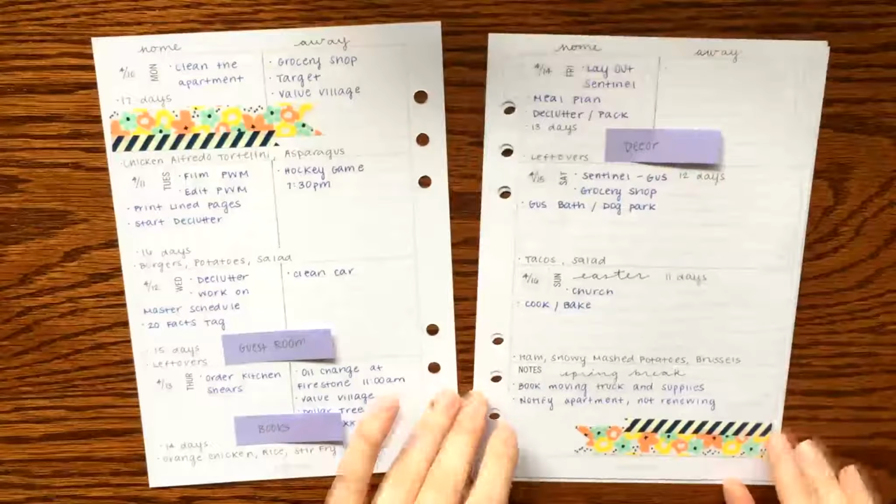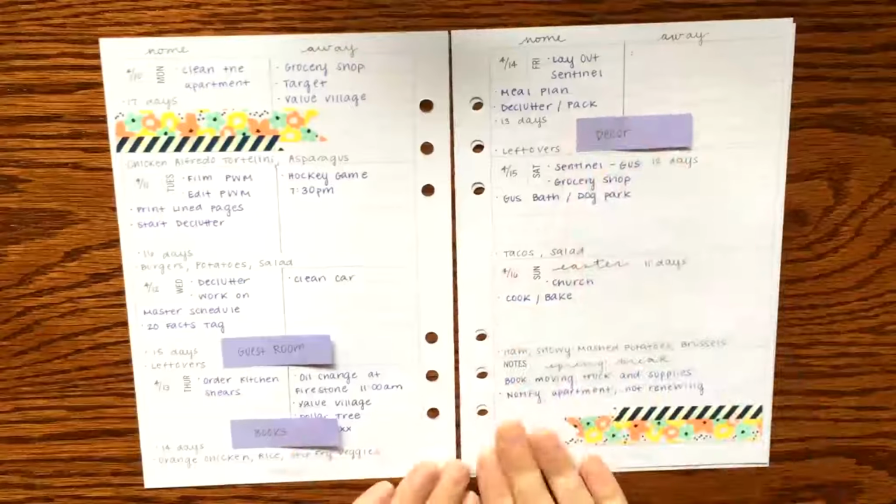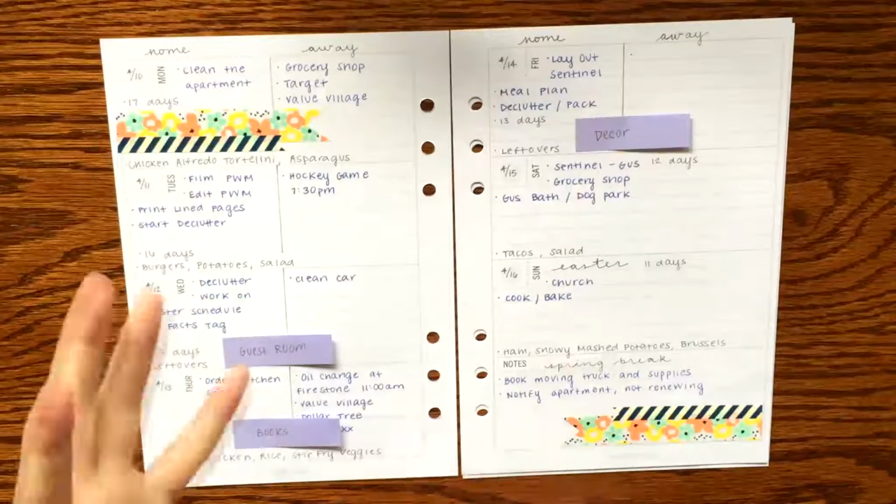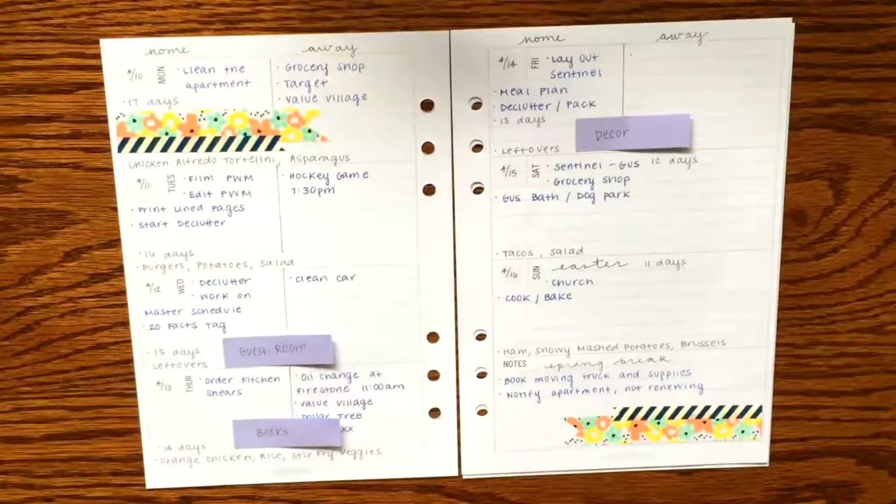But that is how I'm planning in advance for the move, and I will keep you guys updated as I make progress. I probably will film another video about how I'm doing my boxes inventory in my planner, and maybe do some vlogs about moving and the new house as it gets closer.